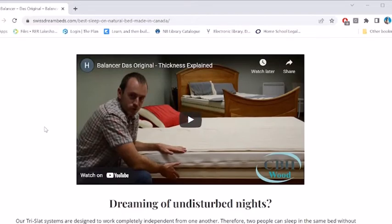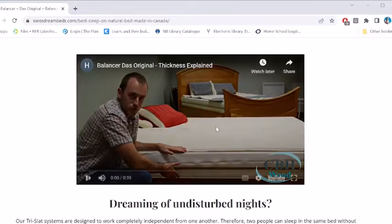Finally, another question I get from people is, how come your mattress is so thin? I often have people come in, they look at the mattress and they say, can this be comfortable? And let's listen in here.